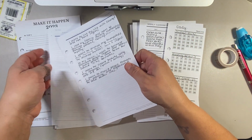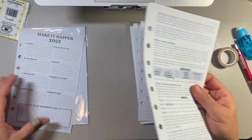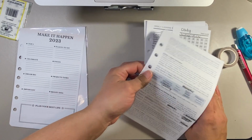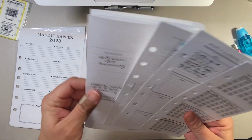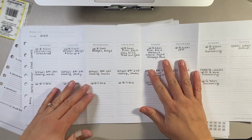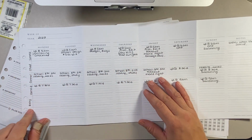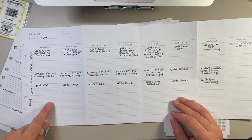Okay, so that was a quick rundown of my Franklin Covey roles and values. And then I also went ahead and filled out this weekly ongoing schedule. This is for when my son is going to school. I won't talk about every single thing here, but I did one for myself, my husband, my son, my daughter, and then baby, but baby isn't here yet. So we'll see how that goes.